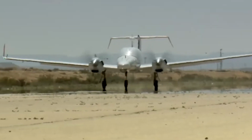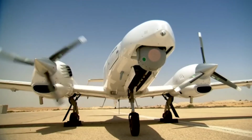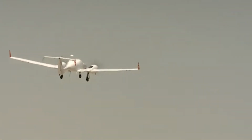This is a strategic multi-purpose medium altitude long endurance drone that is 26 feet long and has a wingspan of 44 feet. It can fly over 30,000 feet in altitude and reach a maximum speed of 220 miles per hour.